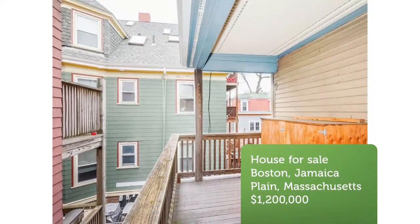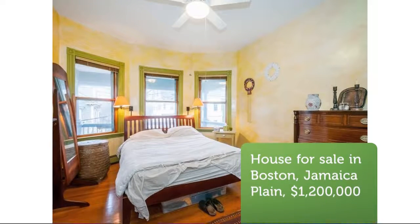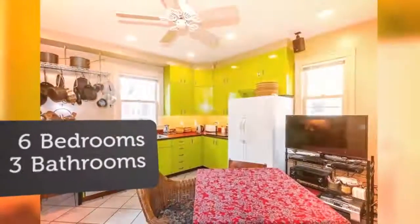Super convenient to Stony Brook T Station, Whole Foods, bike paths, and the many parks offered along the Southwest Corridor. Easy access to the Longwood Medical Area and downtown Boston.